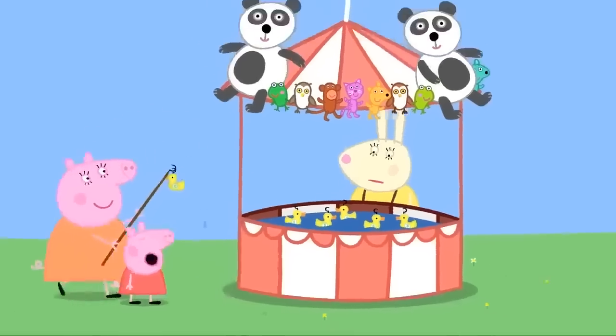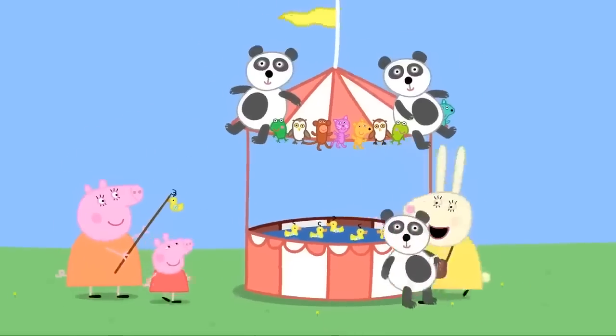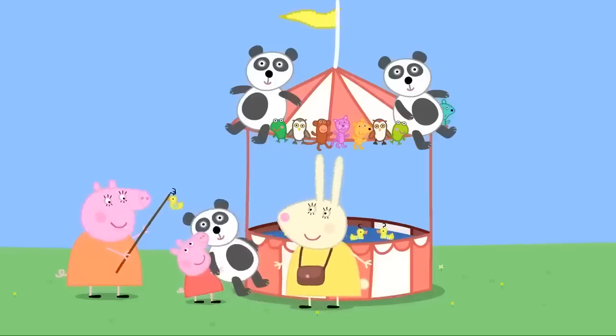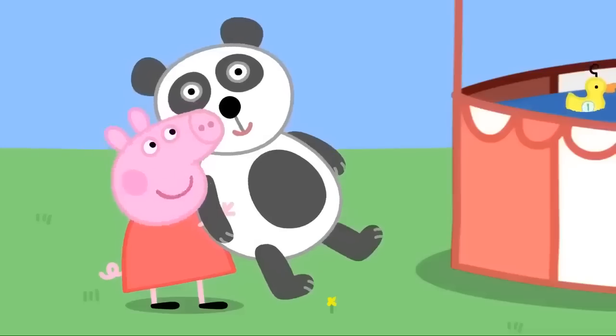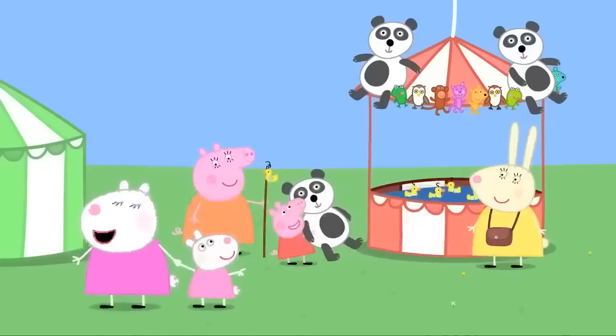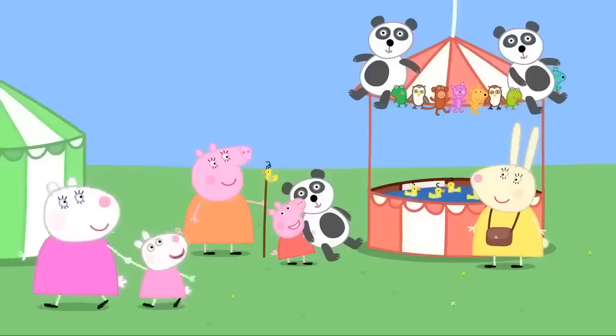Mummy Pig has won! Hooray! That's amazing! Here's your giant teddy! Wouldn't you like a little teddy instead, Peppa? No way, Jose! Look, Mummy! A giant teddy! It's a bit big! No, it's not!